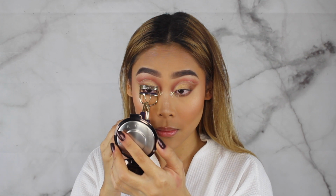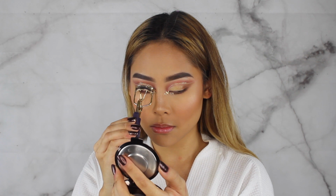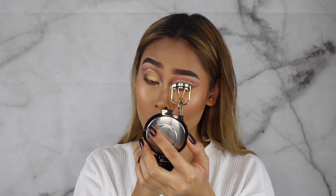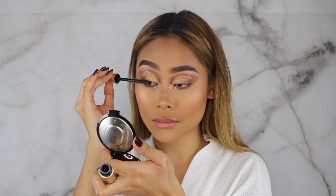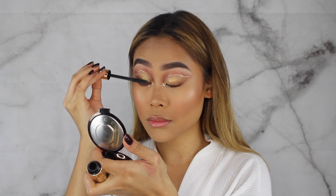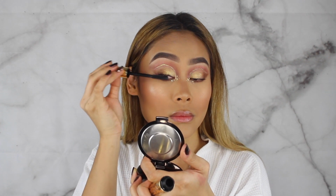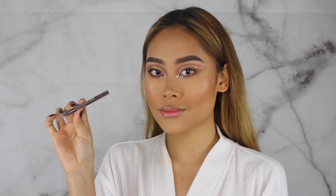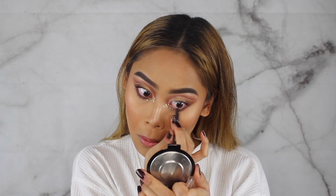Then taking my Tarte lash curler, I'm going to curl my lashes, and I like to curl my lashes for like 10 seconds so I can get the curl I want. For mascara, I'm going to be using my Tarte Maneater mascara and just using that as a base so that way when I apply my lashes, it'll stick on better. Also applying it to my lower lashes. Then taking my Jordana 12-hour Made to Last liquid eyeliner pencil in the shade Espresso. I'm going to put that all over on my waterline.